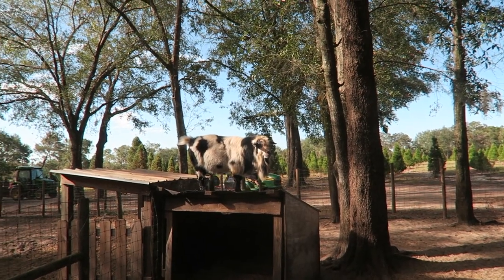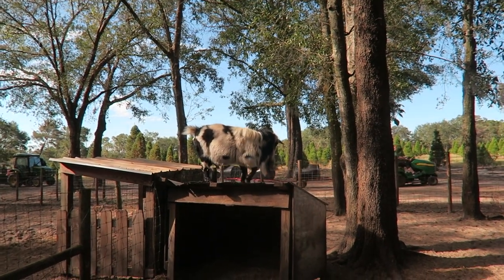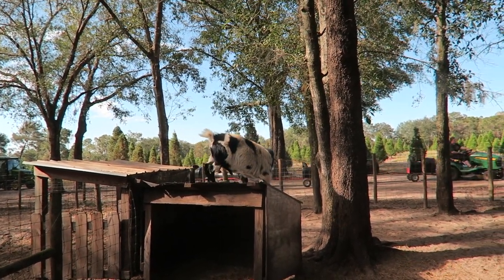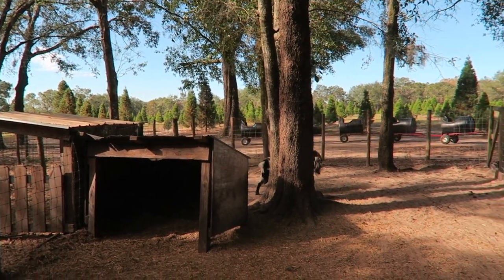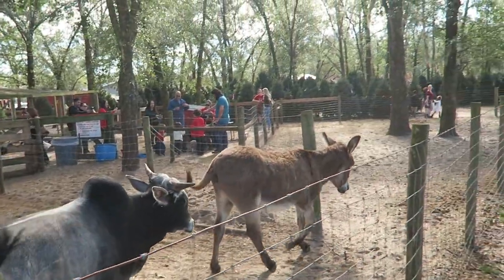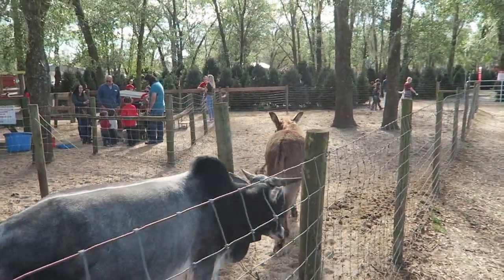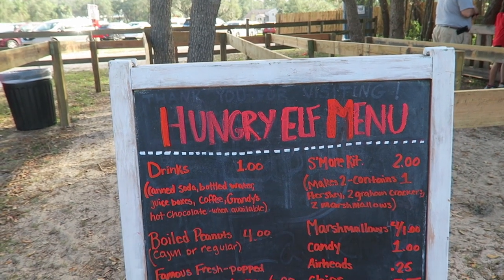Do you ever just get the urge to just jump off something tall? Hey, Goaty. That's what this goat's thinking. Uh-oh. What's he gonna do? Oh, you did it. There's a donkey, and there's a bull. Hee-haw, hee-haw. Look at this cool Hungry Elf menu.